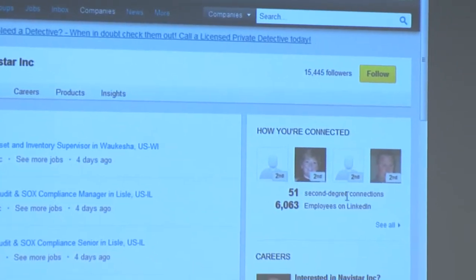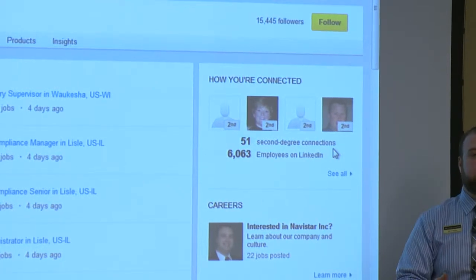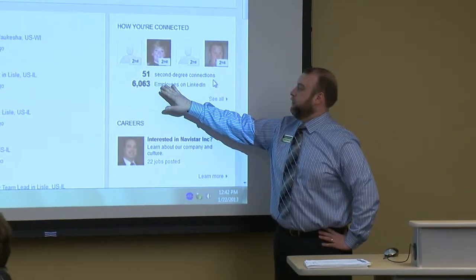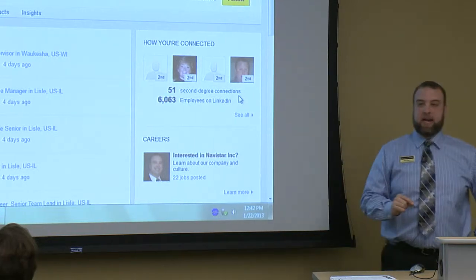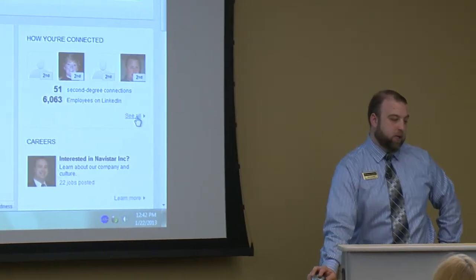I've got 51 second-degree connections. I don't have any first connections. In other words, no one out of my 259 connections works at Navistar. However, out of my 259 connections, they have 51 second-degree connections. So they know 51 people who work at Navistar. Does that make sense? Okay, good. All right, so this is how you can go to that. And then here we can see all.